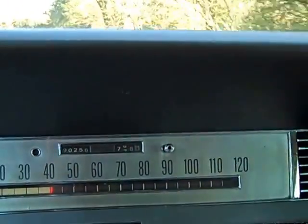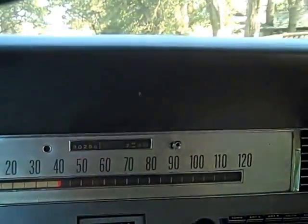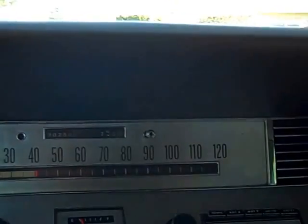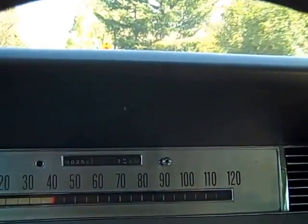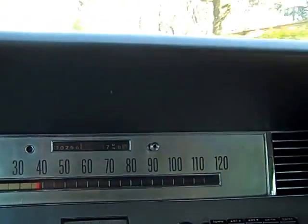But of course, this being a custom built coach, when it was in for the stretch and the conversion, there was a lot of work done on panels for that. So that accounts for some of the variations in paint, and it's all in the typical as expected areas.